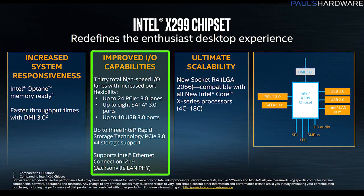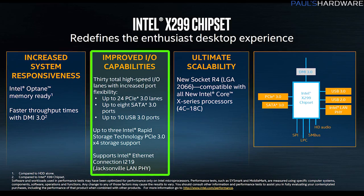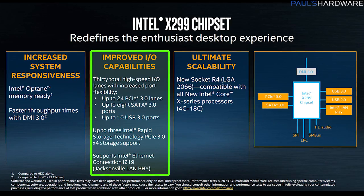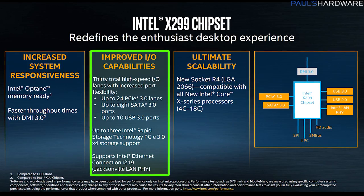PCIe, again, Gen 3.0 by 4 connectivity. So that's for connecting up high-speed NVMe SSDs. So you could potentially have M.2 and U.2 NVMe SSDs in RAID that are controlled by the hardware controller that's part of the chipset. That's something that you currently cannot do on X99, as I have sort of demonstrated in my videos that I posted in the past couple weeks, actually.